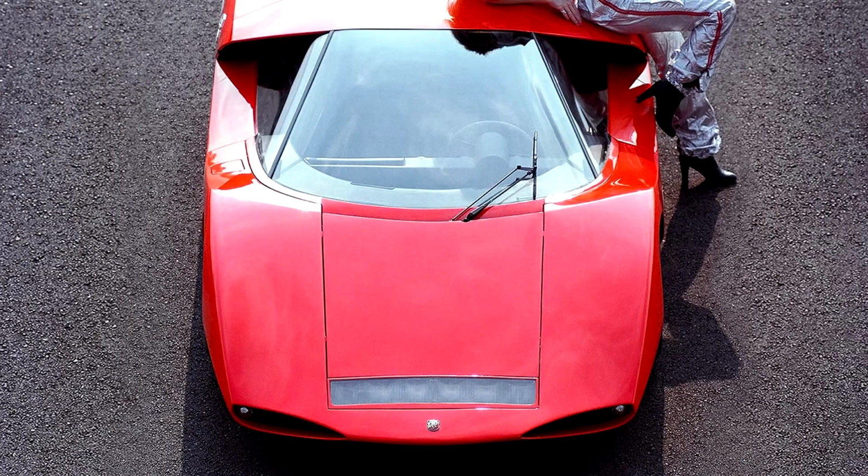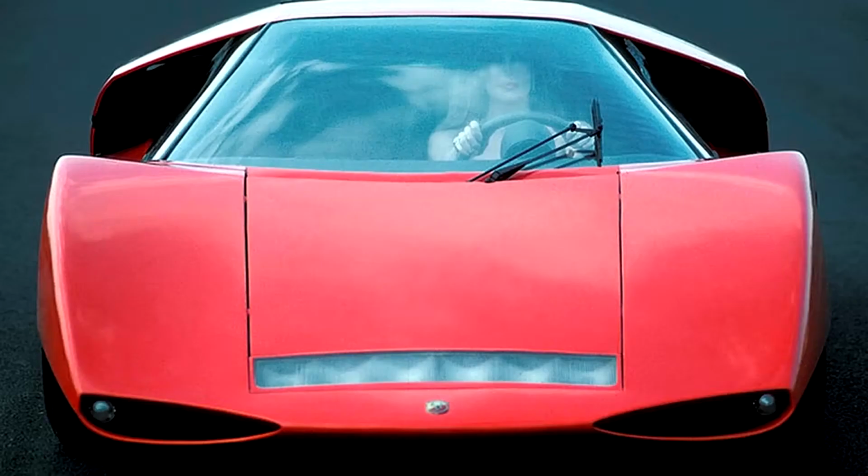Notice the wraparound windshield and the absence of A-pillars, creating a 180-degree cockpit view. There's also a central pop-up headlight bar with 6 separate lights, while the rear end seems unfinished and hosts a glass canopy providing a spectacular view of the engine.